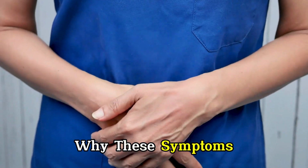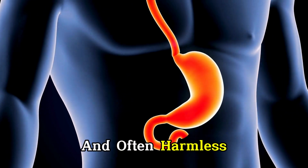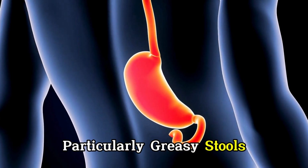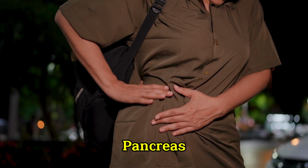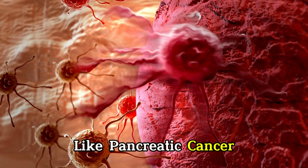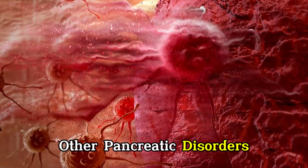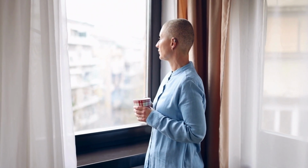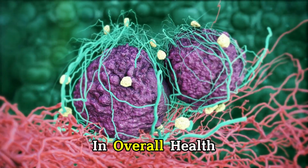Why these symptoms matter? While occasional digestive discomfort is common and often harmless, persistent changes in digestion, particularly greasy stools or pale-colored stools, may signal a problem with the pancreas. These signs could be early indicators of conditions like pancreatic cancer, chronic pancreatitis, or other pancreatic disorders. Ignoring these symptoms can lead to more severe complications, including malnutrition, unintentional weight loss, and a decline in overall health.